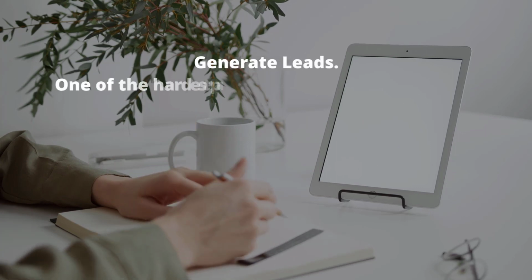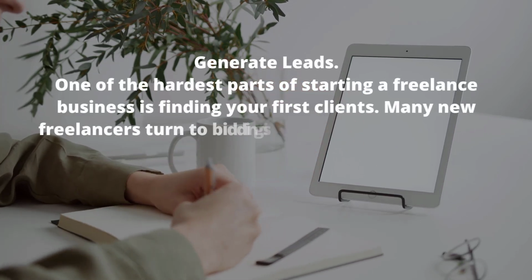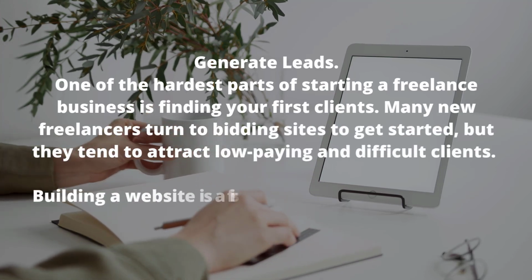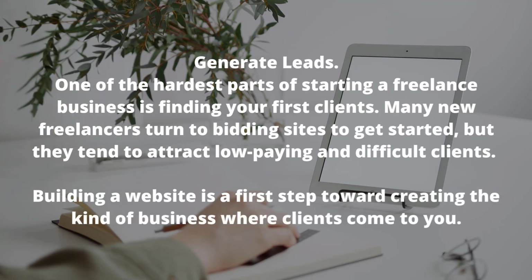Generate leads. One of the hardest parts of starting a freelance business is finding your first clients. Many new freelancers turn to bidding sites to get started, but they tend to attract low-paying and difficult clients. Building a website is a first step toward creating the kind of business where clients come to you.